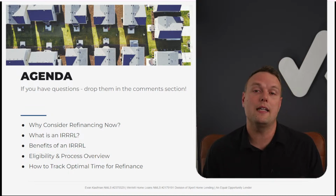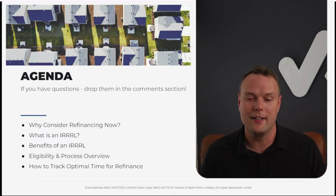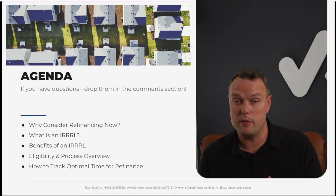Next, we'll talk about what is a VA IRRRL. We'll talk about what an IRRRL is. You've got to say an extra R in there if you forget it, so there's just 3 R's in it. And we'll talk about the benefits of that IRRRL. We'll talk about the eligibility and process of doing one of these, what we sometimes call streamlined refinances.